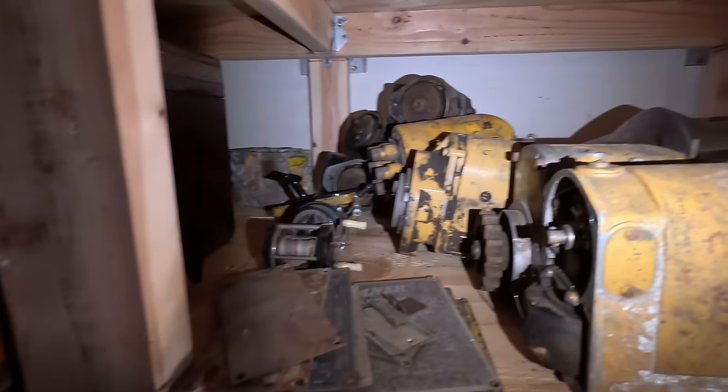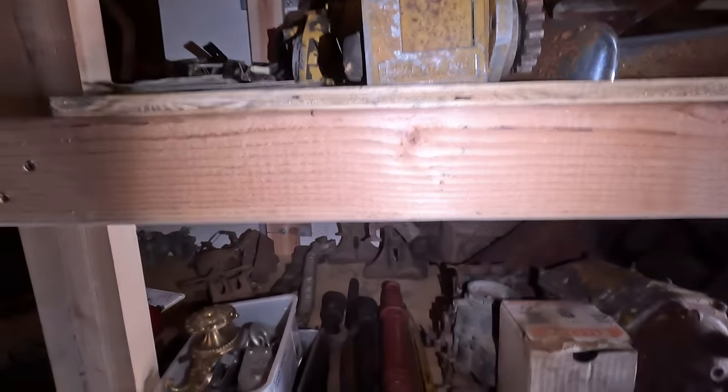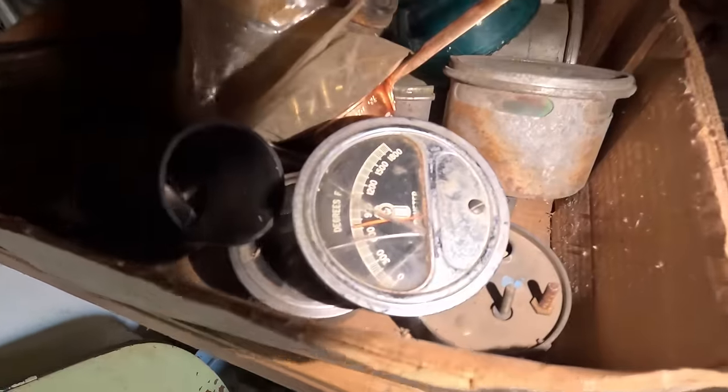He had all these magnetos. There's a bunch of good ones in there off of Caterpillar, stuff like that. Nothing crazy high dollar, but I mean, there's a few decent ones. Then over here, he had a whole box clear full of gauges. Probably the coolest one is this one right here.